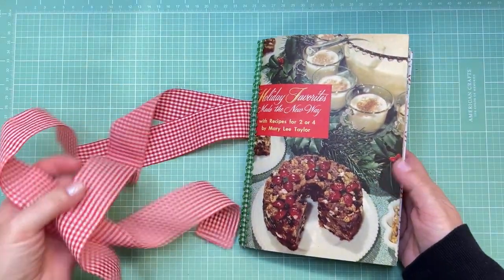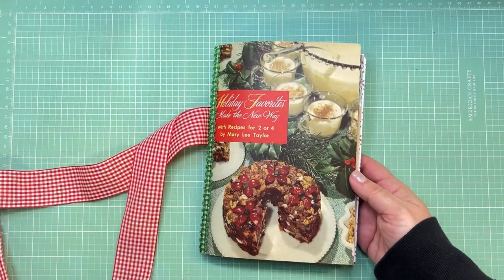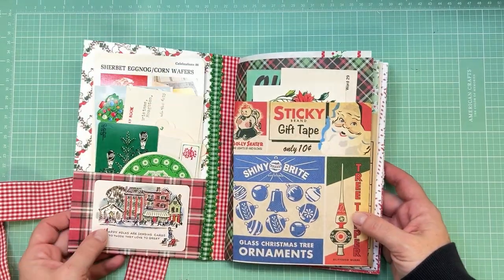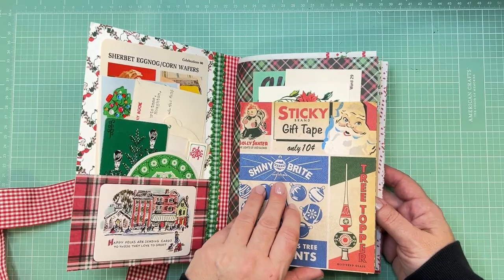And then let me do this. This one is pretty much the same as the one I just showed you. Again, this one has a fruitcake on the front of it. So if you like fruitcake and eggnog, this would be the one for you. So here's just some more.